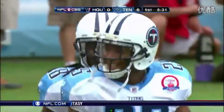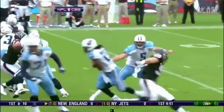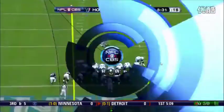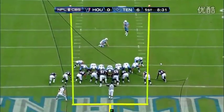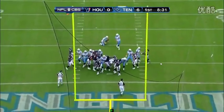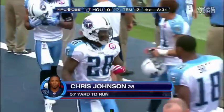Well, Gus, we said it in the open. If these guys get a crease, they really are fast enough to hit a home run. And Chris Johnson, you could just see it. A couple of defenders had the angle on him, and he just outran it. And when he got it outside, it was over. Extra point is good. What makes it impressive, he did it on 3rd down and 19.